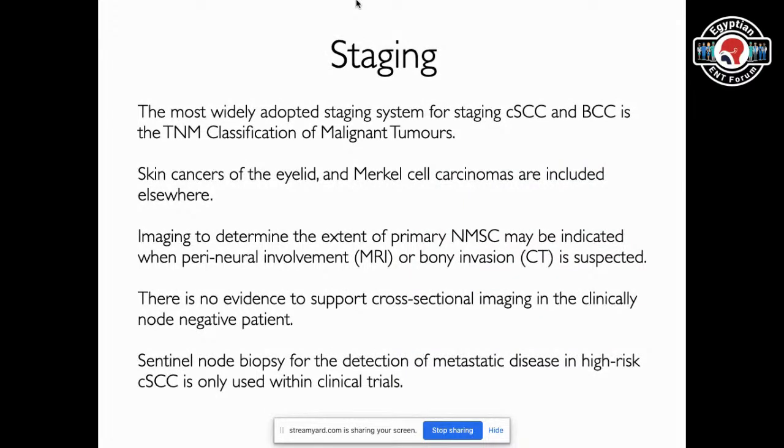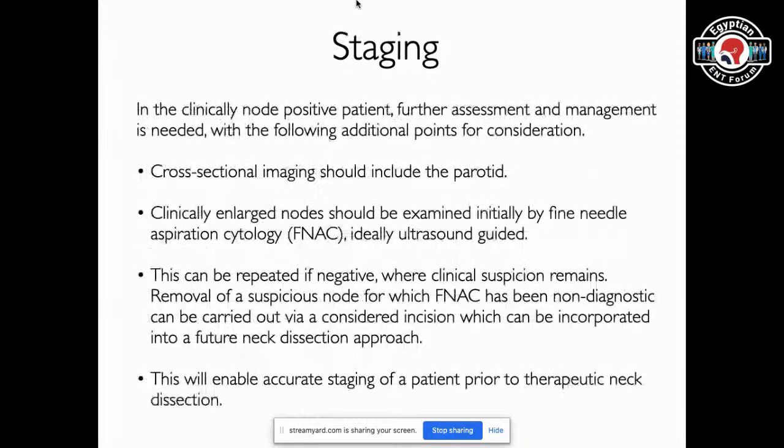Staging: the most widely adopted staging for SCC and BCC is the TNM classification for malignant tumors. Skin cancer of the eyelid and Merkel cell carcinoma are not included in the staging. Imaging to determine the extent of the primary may be indicated when there is perineural involvement, like MRI, or bone invasion, where you need a CT scan. There is no evidence to support cross-sectional imaging in the clinically node-negative patient. Sentinel node biopsy for detection of metastatic disease in high-risk squamous cell carcinoma is only used in clinical trials.